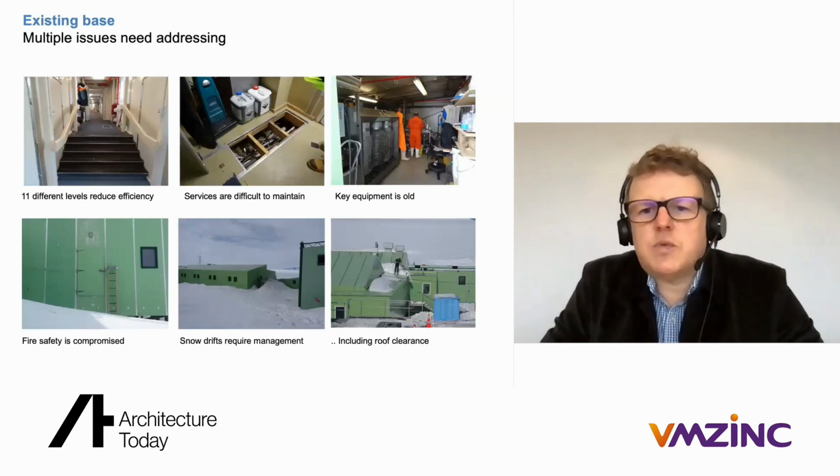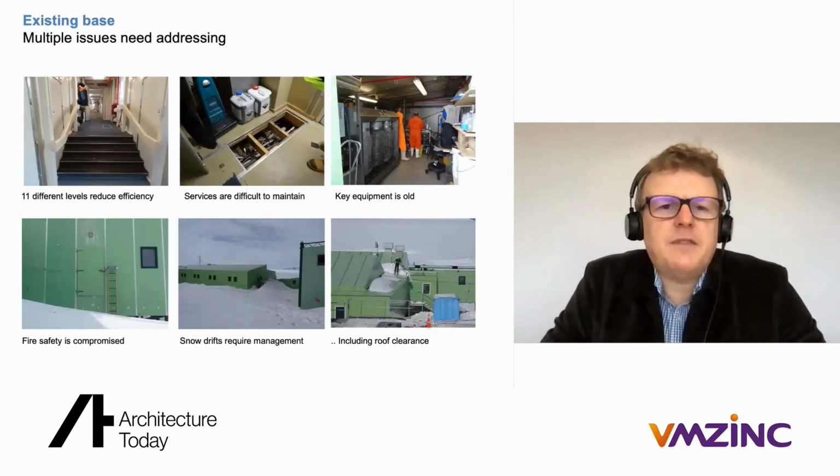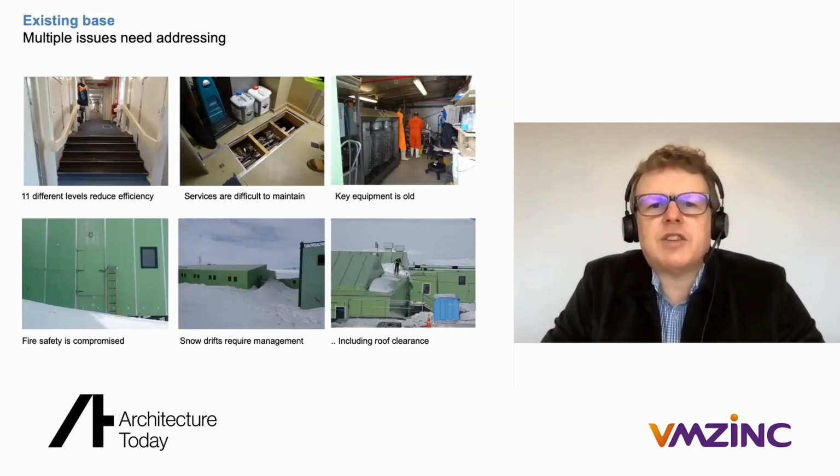Some of the issues that exist with the current base: it's on multiple different levels, which makes it very inefficient. So every time you reach one of these half staircases and you're doing a resupply, you have to unload your trolley, carry it up by hand, reload another trolley. The services are in very small voids and are therefore difficult to maintain. Much of the equipment is very old, including the water production plant.